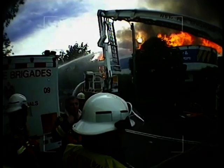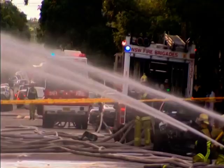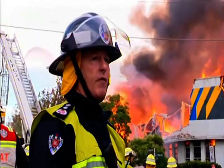In the city centre, the Swaddlings hardware store is burning out of control. We've just had a major wall collapse. That's actually going to help us to extinguish the fire and get to the seat of the fire. We had to pull firefighters back. As you can see, it was a major danger if they were close to that. We expected that to happen. That'll start to happen right around the building.